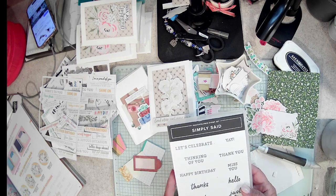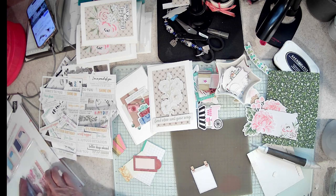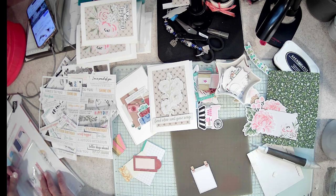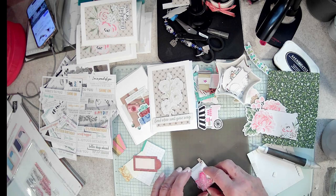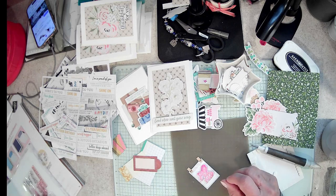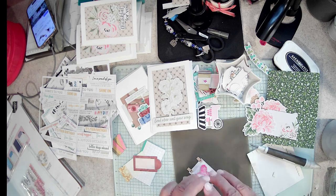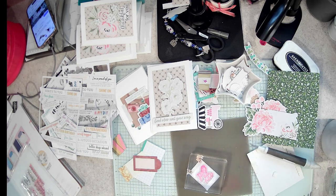Simply said, that coordinates with this, right? So I'm looking at this and I see this thing that says just a note, which, how perfect is that? And I think it's going to fit right on this little piece from the labels and layers. And I need a stamping block that I have right here. And I want to use my early espresso because of the dark strap on that tab.